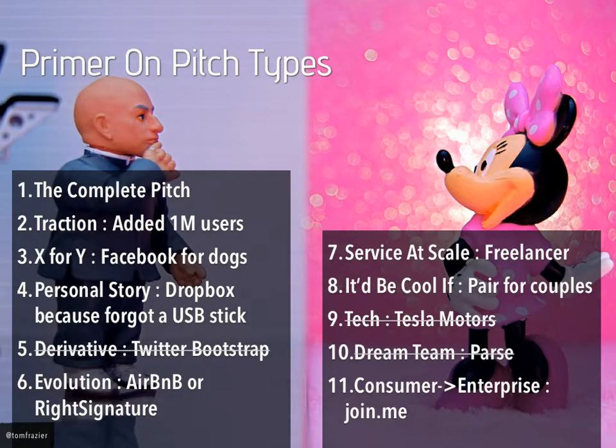Third thing is a type of pitch. What is your goal? Why are you here? What is your story? I'm going to go through this complete pitch of all the topic areas, but there are a lot of derivatives and subtypes as well. So, you know, Dropbox was a personal story because he forgot a USB stick one day, so why not get rid of USB sticks? There's all these types. So pick one that you think is the best fit for you and why you're pitching.